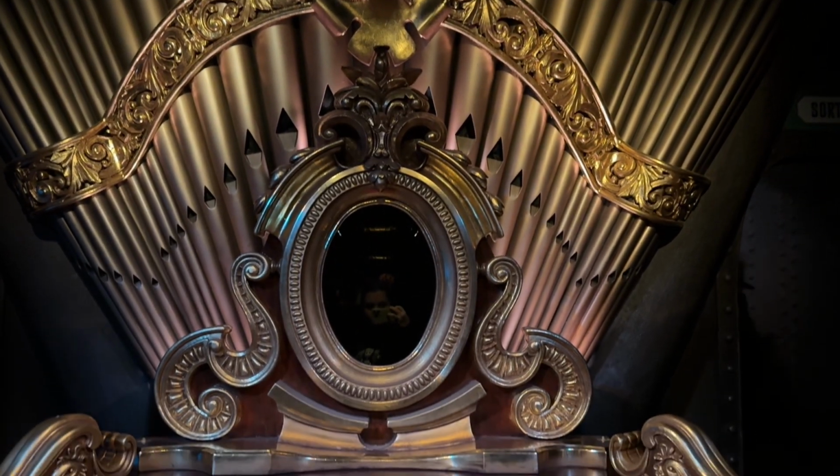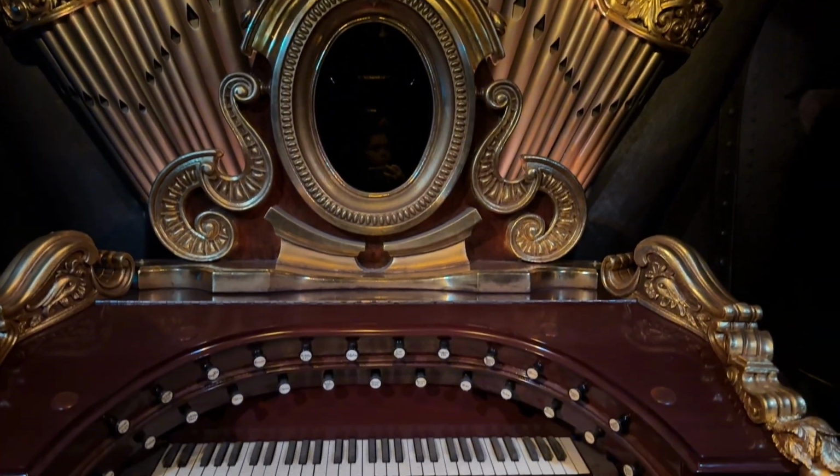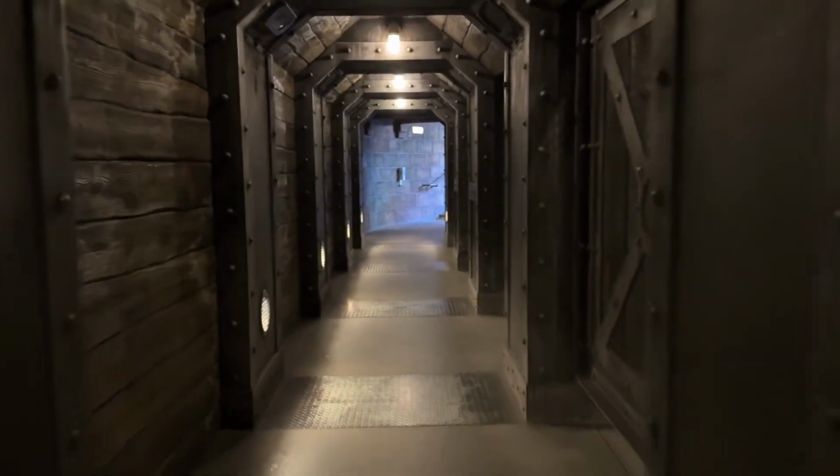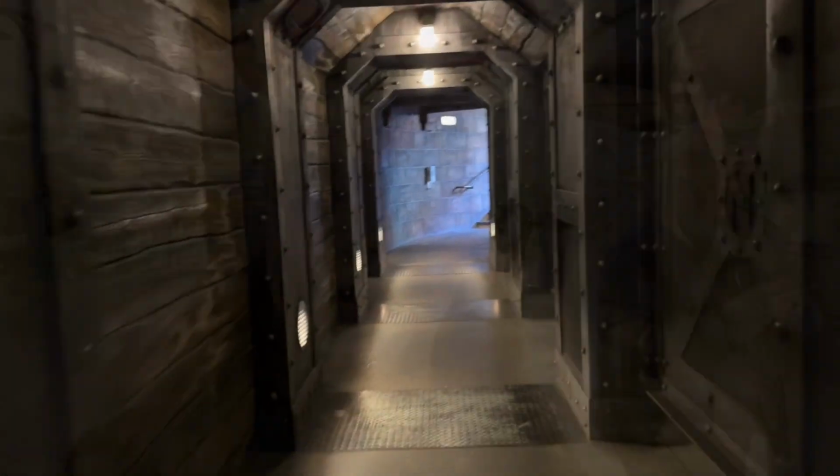Let's have a look. A look, especially if you want a sit down calming moment. I don't think it ever gets massive queues. It's better just to walk through.